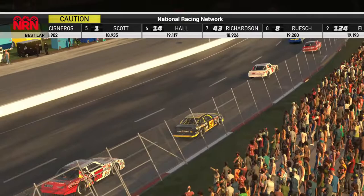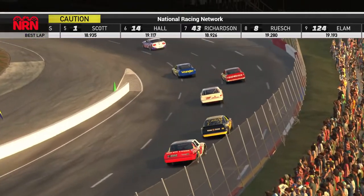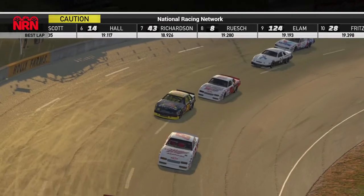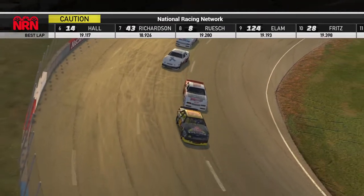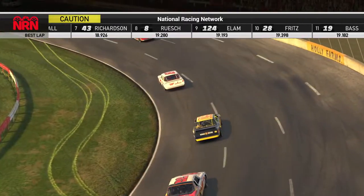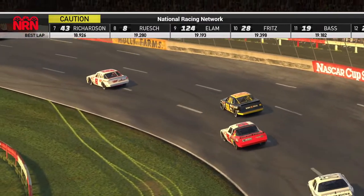A full tank of fuel should last these cars for the distance. So if they had a full tank, which we are unsure of, then they should be good to go on fuel for 150 laps. The bigger issue is going to be tires.